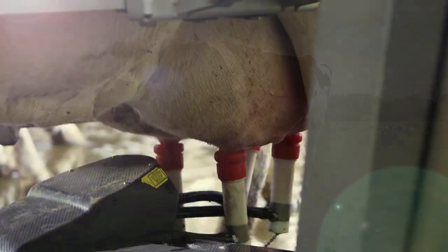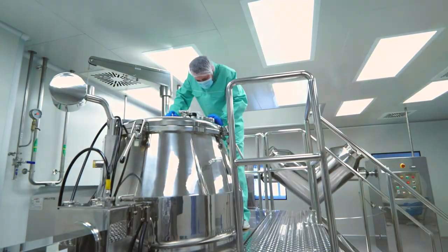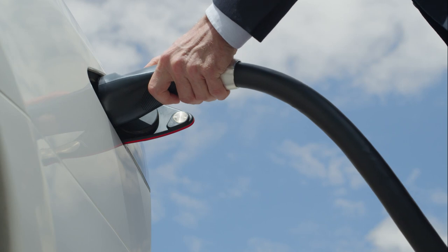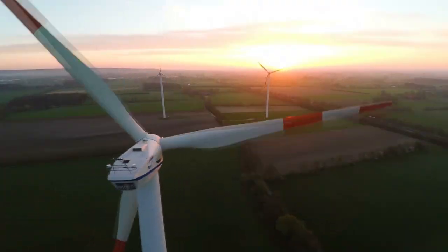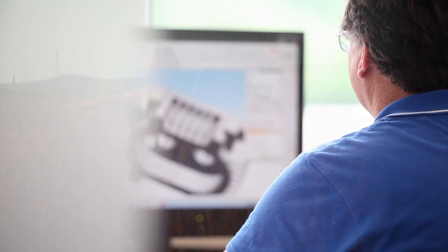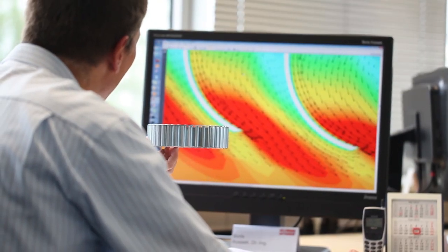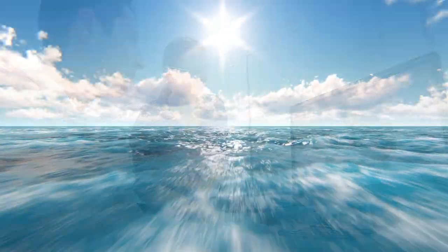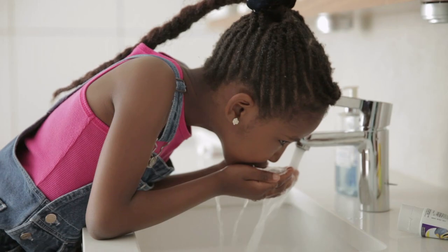Cows are milked with vacuum, and active ingredients in medicine are gently dried. Batteries, solar cells, and wind turbines, and many other technologies shaping our future are only possible with vacuum technology. Our research and development centers in Switzerland, Germany, and the United Kingdom are continuously working to create vacuum solutions for the new demands of our customers.